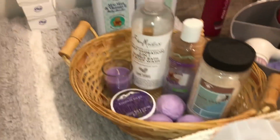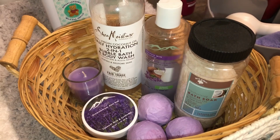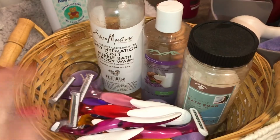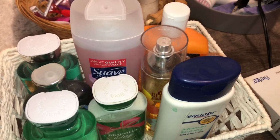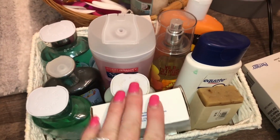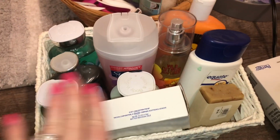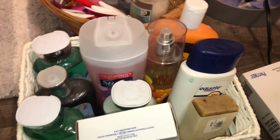Okay, I've got it a little more under control now. This is all bath stuff in here: bath salts, bath bombs, a candle, bubble bath, and then I'm gonna actually add some of my extra razors in there. This basket now I have organized for shower gels, lotions, some body spray, and then I have a bunch of these bar soaps. So I think I'm gonna try to fit these down in here as well. It's not in there perfect, but at least it's not just strung all over the place. It's a little more organized now. So this is extra soaps, hand soaps, bar soaps, body lotion, stuff like that.